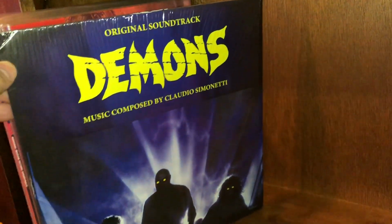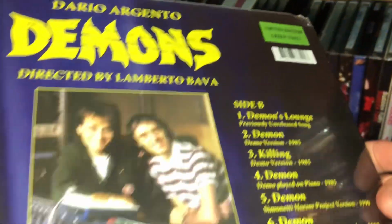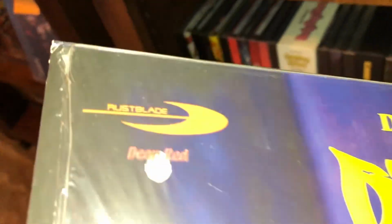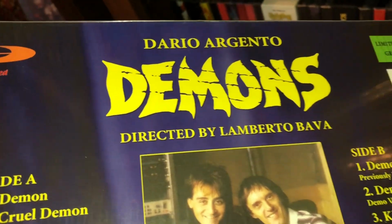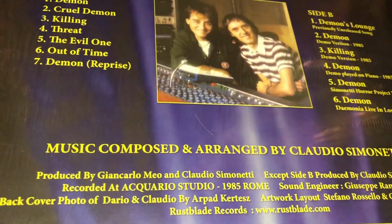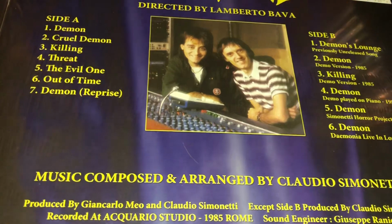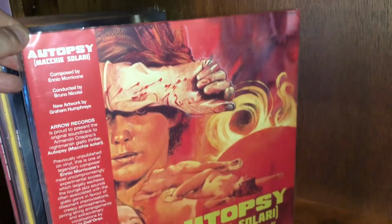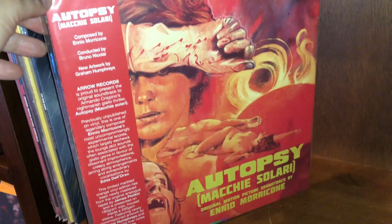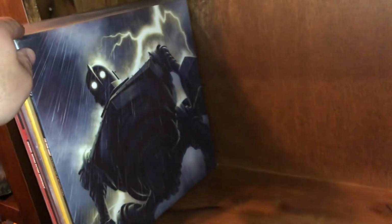Here's Demons. I ordered this one from Italy. This was a limited green vinyl from a company called Rust Blade that is in Italy. I'm trying to see what the guy's name was, if it's on here. It's like a one-man show. There's one guy that runs the company in Italy, but I didn't see it on there. Here's Autopsy. I believe this was a gift to me from Tanner Ross. This was put out by Arrow Video. Really nice edition. Another great movie here.